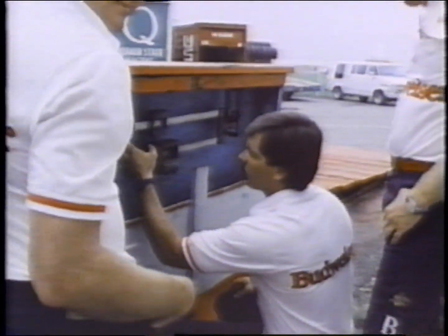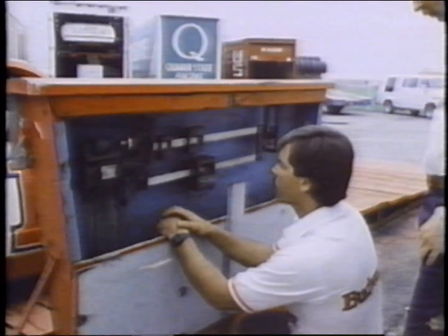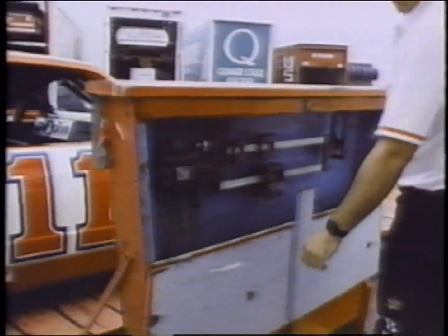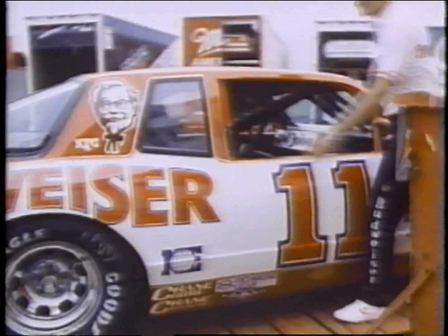To prevent teams making modifications to make their cars lighter, which might make them weaker and less safe, NASCAR insists on a minimum weight of 3,700 pounds. The mechanics weigh the car themselves so that it will be the correct weight if it is checked after a race.